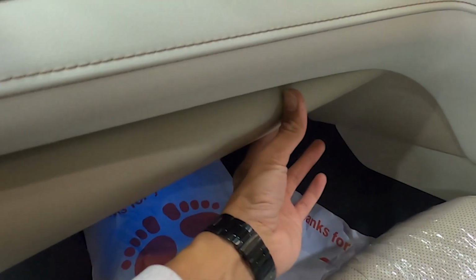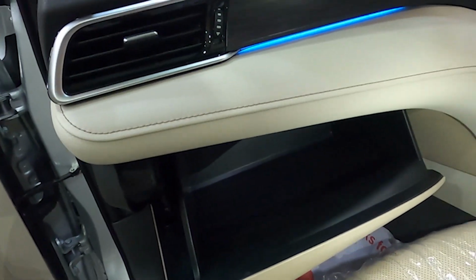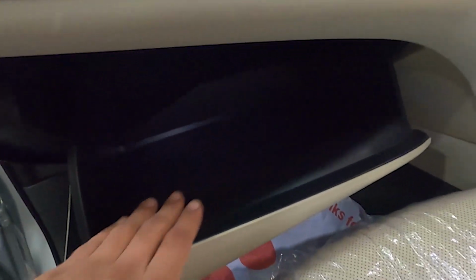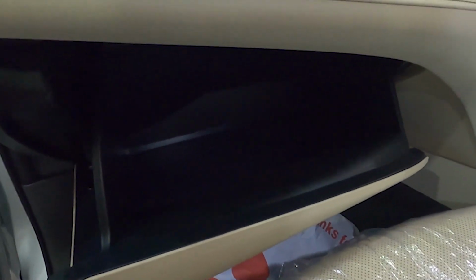Starting with the practicality, we're going to start with the glove box of this car, which is actually very big. I was not expecting the glove box of this car to be this big, and practicality wise it gives you a good storage cubby. However, you don't have any kind of organization, which is a little sad to see, but other than that, storage wise it is good.